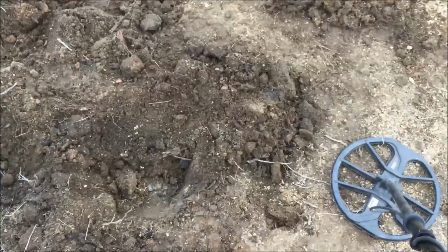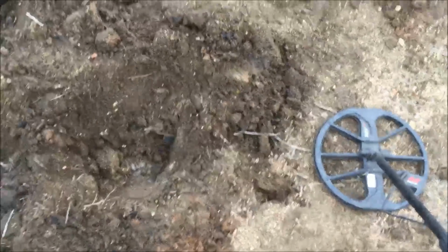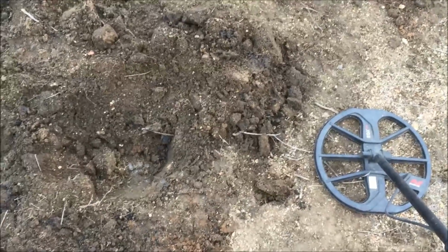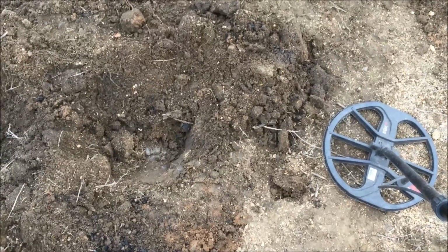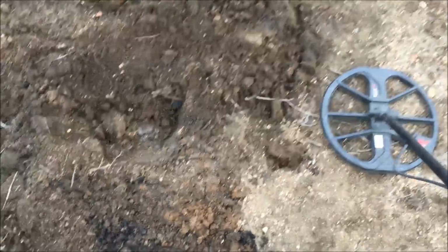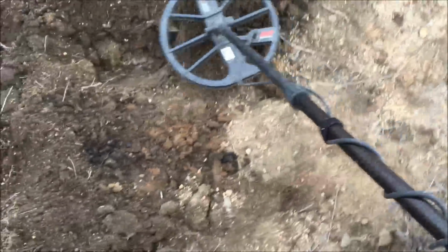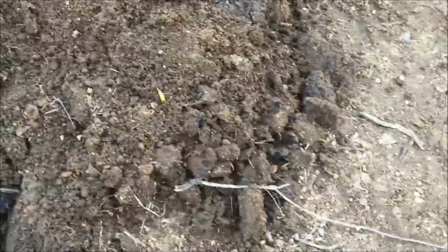All right, I'm not sure, but I might have another one here. It's a pretty crappy signal in a way, but it keeps peaking up into the low 20s and giving you that tinkly silver sound. So hopefully I'm not going to jinx myself here. I'm going to shut my headphones off and let you listen to it, and we'll see if we can find it. Okay, so let me set down the detector, get out the pinpointer, and let's see what we got here. It could just be junk.